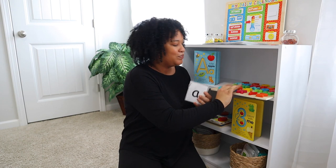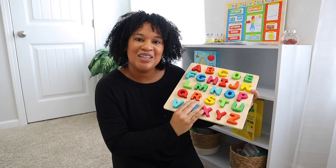I have them in lowercase letters because in her video, she explained how when you're reading, especially in the beginning, you're going to see the letters in lowercase more than uppercase. And it's really important for your child to know those letter sounds, seeing it in the lowercase form. So again, I taught her her letter names by using this puzzle. And then her letter sounds, all we used was these simple cards.